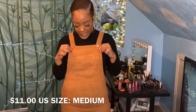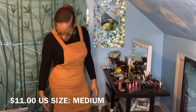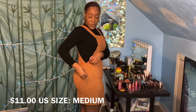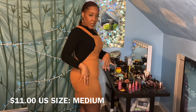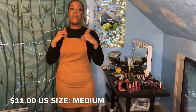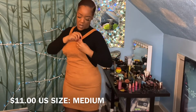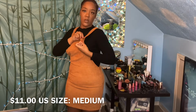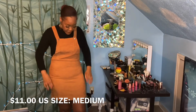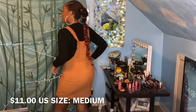It has these straps, it has a little pocket here, and this dress, I want to say it's kind of thin for corduroy. There's also a zipper here so that you can get into it. You don't have to put it over your head. You could totally slip into it, put the zipper up, and then put the straps on. The straps come over your shoulder, and then you just put it through the slot to put your straps on. But yeah, this is a dress. This is how it looks from the side and the back.